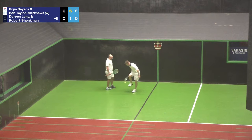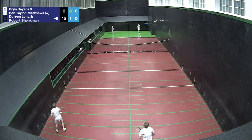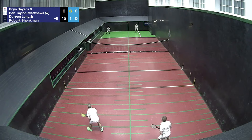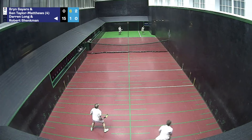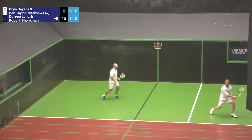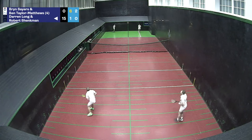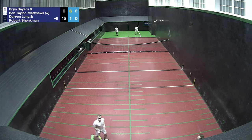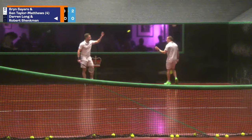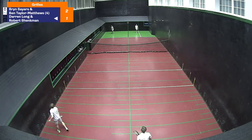Matthews is going up there to cover the winning gallery. Shenkman. Bryn doing his best not to hit a forehand into Ben's face there. What a good defence. Trademark Darren Long. Another grill to add to the count for the week. Unbelievably, the first of the match so far.